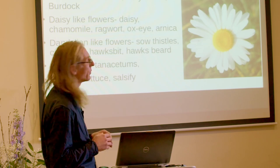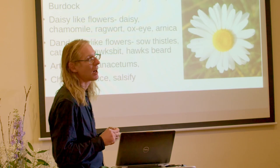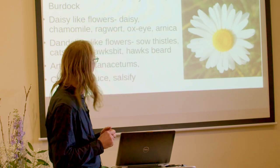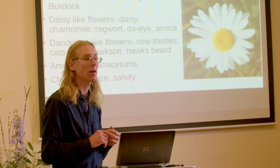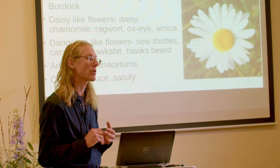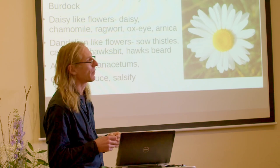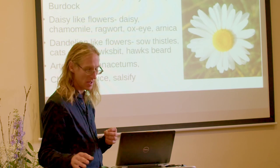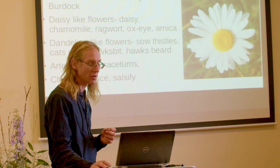And then we've got a few foods, so lettuce, chicory, and salsify. Salsify is meant to have the ability to regulate blood sugar, actually. And it's quite easily grown as a vegetable. You can eat the young shoots, and then the roots can be steamed too. So that's kind of the basic forms that you'll see.